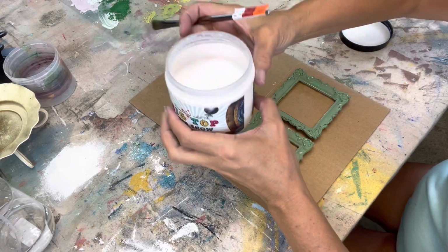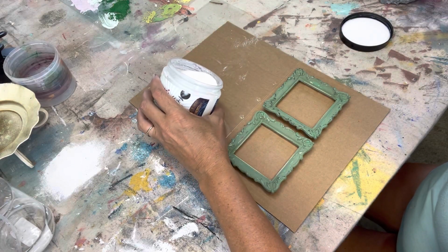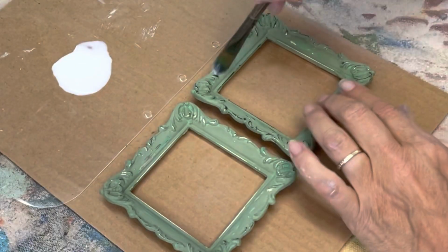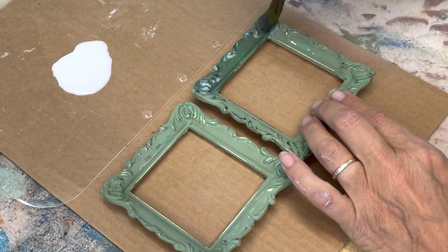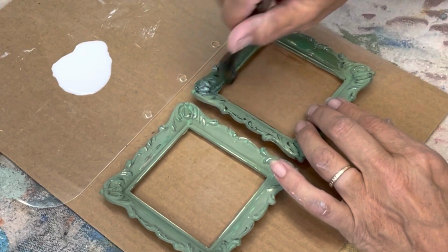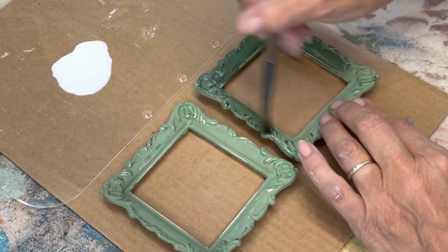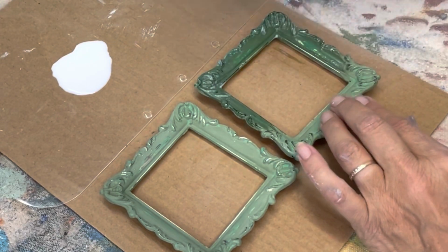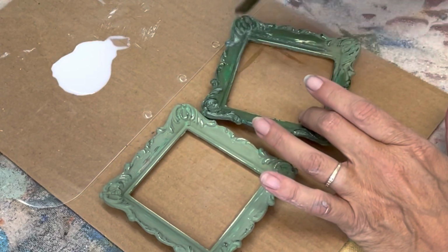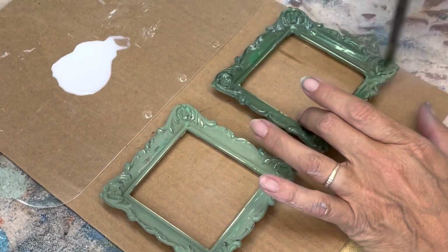I used Big Top to go over these tiny frames. The tiny frames I had painted in gypsy green. I didn't show that either, I guess. What I did is I took my Big Top and I dumped it out onto a small Mylar, just so I'm not dipping my brush back into the original container, because if you have Big Top and it gets a little skunky smelling, like rotten eggs or rotten milk, it's because of the contamination, because it's all natural.